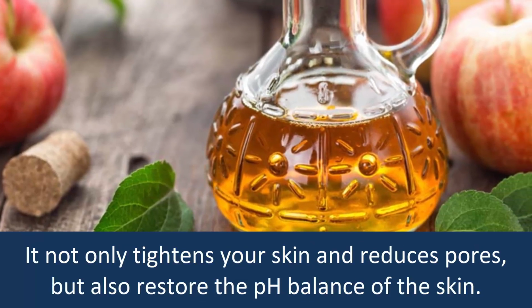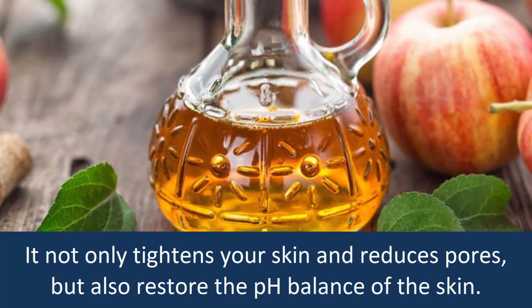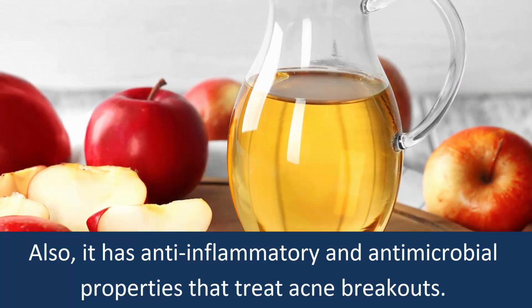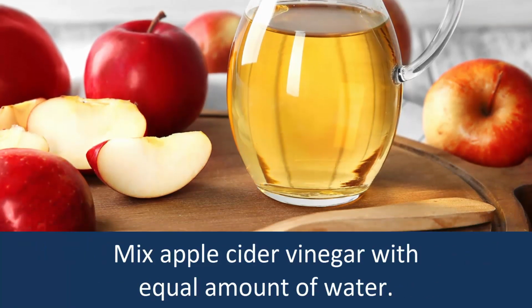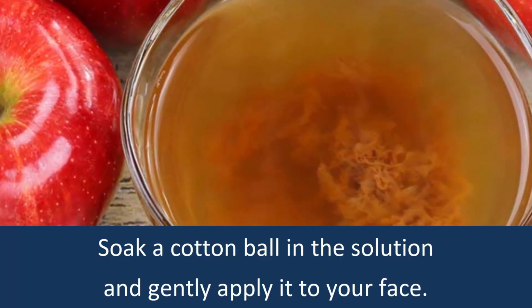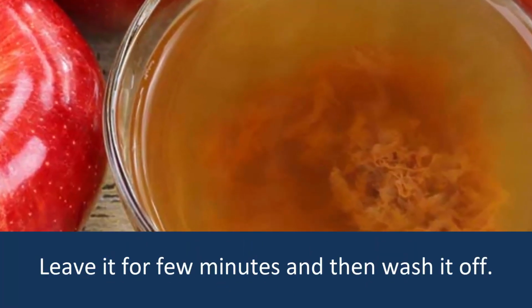It not only tightens your skin and reduces pores, but also restores the pH balance of the skin. Also, it has anti-inflammatory and antimicrobial properties that treat acne breakouts. Mix apple cider vinegar with equal amount of water. Soak a cotton ball in the solution and gently apply it to your face. Leave it for a few minutes and then wash it off.